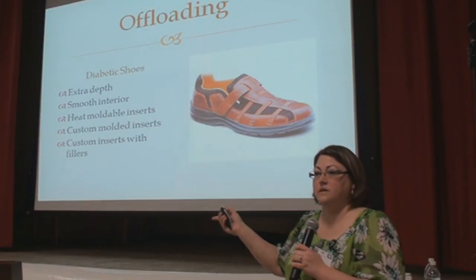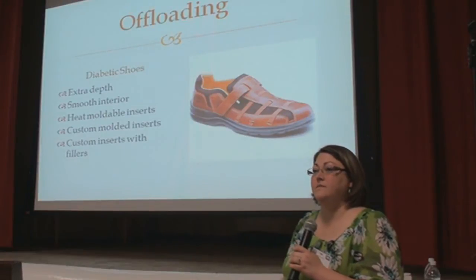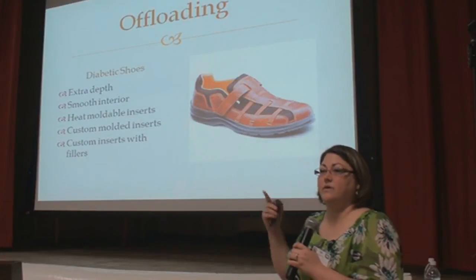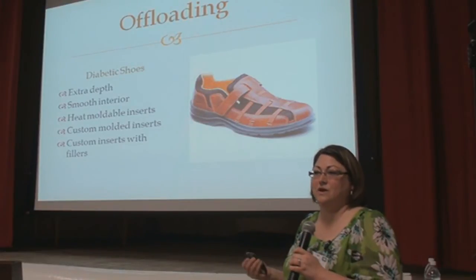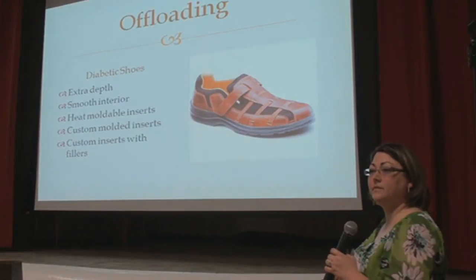with one leg. When you put it to them that way, it seems a little harsh, but they have to take responsibility for learning to take care of their feet early on. If we can do that, we can slow down all of this. I hate to put the wound business out of business, but that's what we're all striving for, okay?